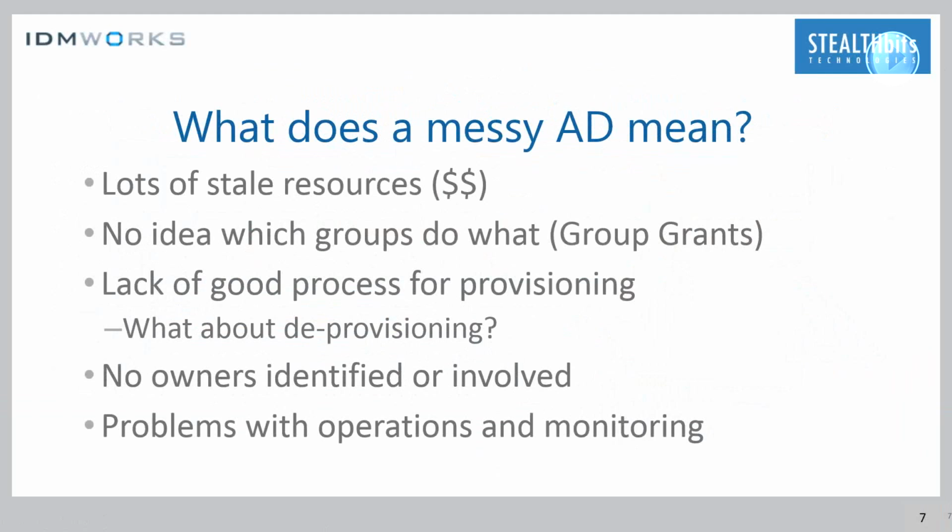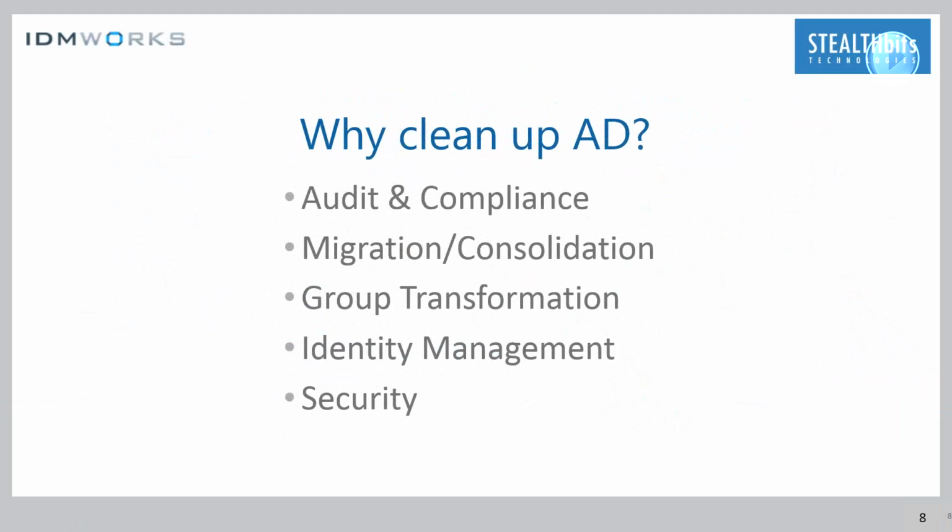So that's what having a messy Active Directory means for you, but why might you want to spend some time cleaning it up? Well, the primary reason that we hear is that it's important to meet your audit and compliance needs. If you want to understand who has access to what data and which resources, who is accessing which data and which resources, and report on that and ensure that only the right people have access to the right data and applications, which is really the goal of many audit and compliance regulations, you need to have a clean Active Directory in order to meet those.